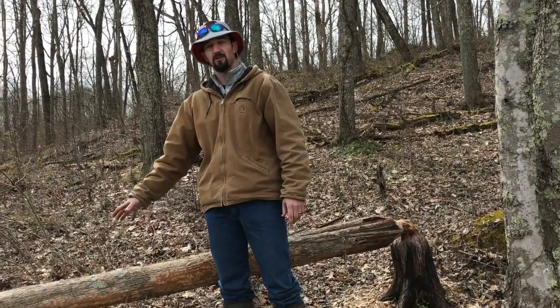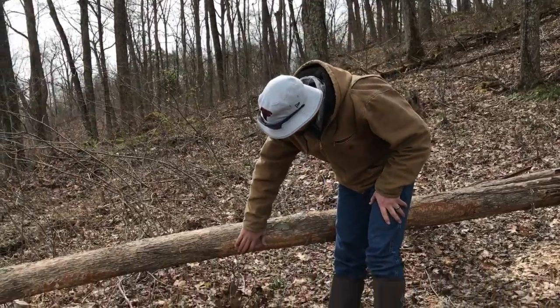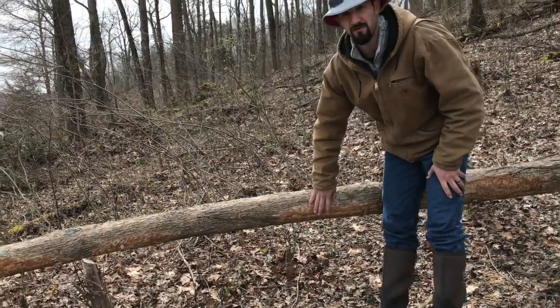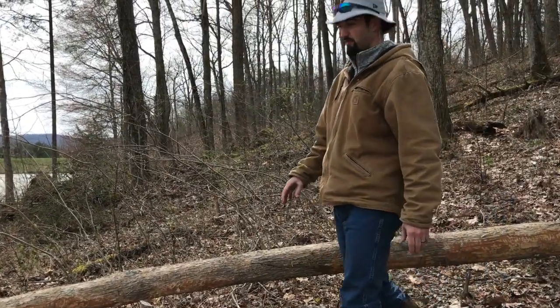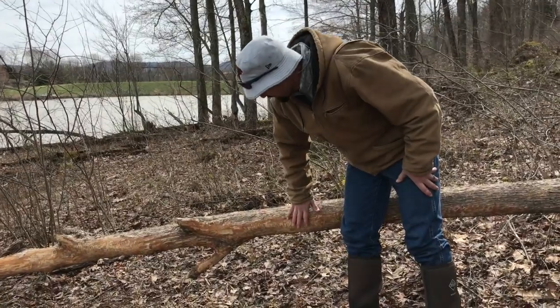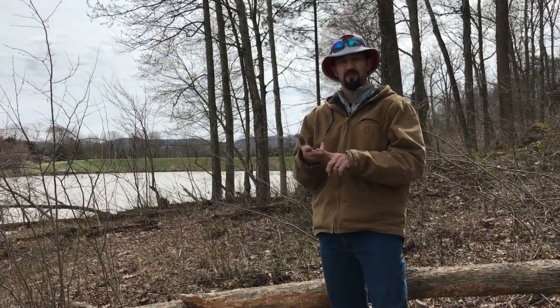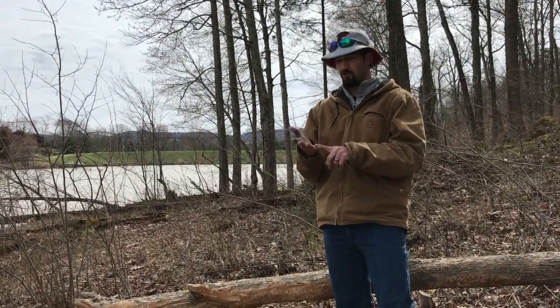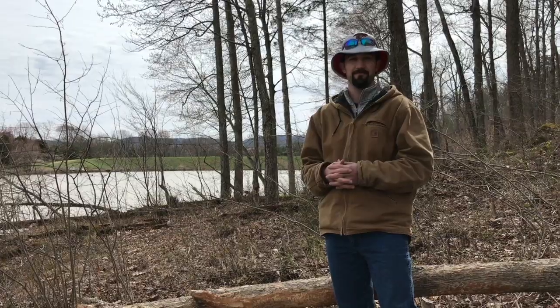What we have here, I believe, is a poplar tree, because as you can see as we go further down this tree, there are marks where the beavers are actually chewing the bark off that tree and eating it to store fat. There's even more down here. That's a large part of their diet. They're able to eat the bark off those trees, the leaves, the twigs, the roots, and then, like I said earlier, they also eat aquatic plants.